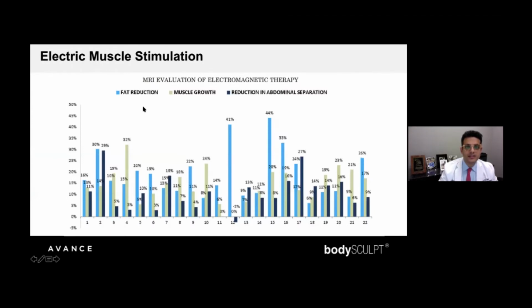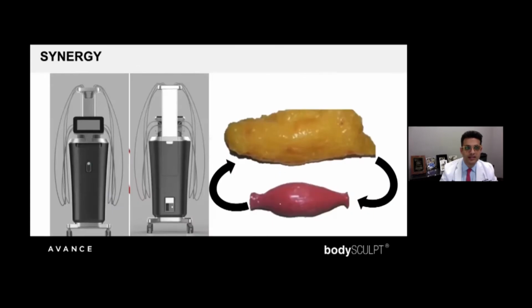So we know that this is an MRI evaluation of electromagnetic therapy. We know that with these treatments, we get some fat reduction. We certainly get muscle hypertrophy, and these are different patients. And very importantly, in the United States, and I'm sure in the Philippines as well, when patients have babies, their rectus muscle separates. This is a big problem because until recently, we've only had surgical solutions for these patients. Frankly, thinner patients have a harder time with this because every time they eat, they look bloated and they look pregnant. So this EMS is actually extremely valuable in recovery after pregnancy, recovery of the rectus muscle.